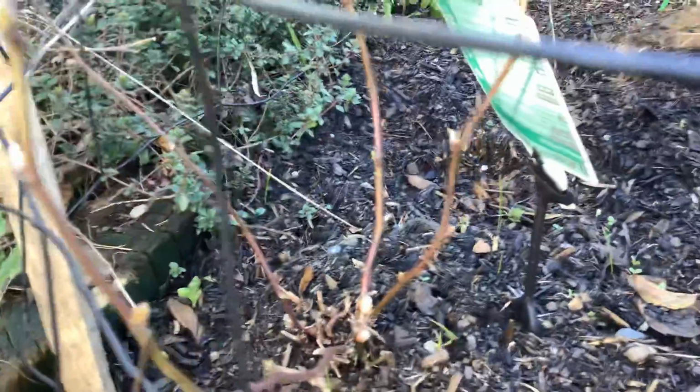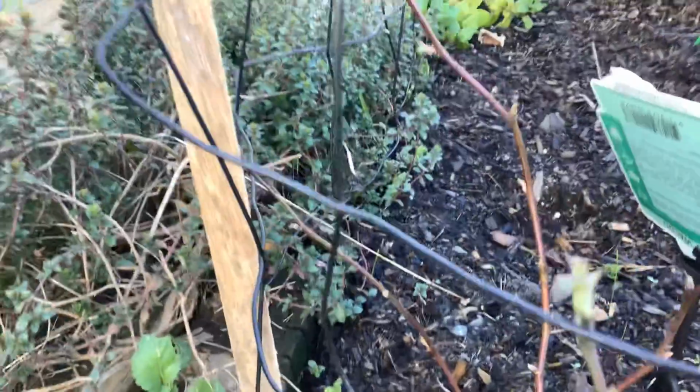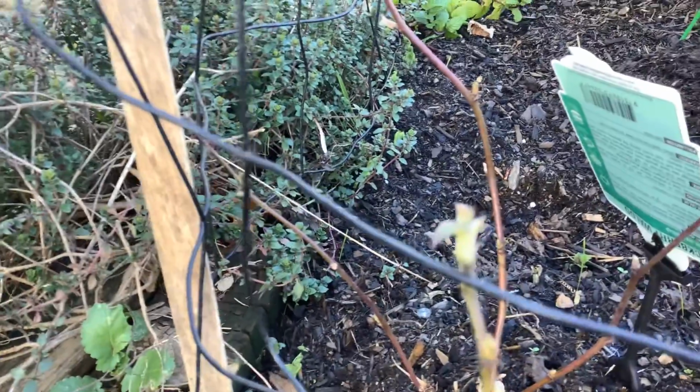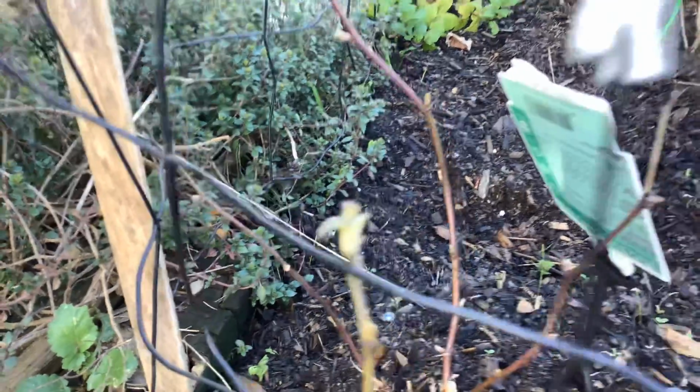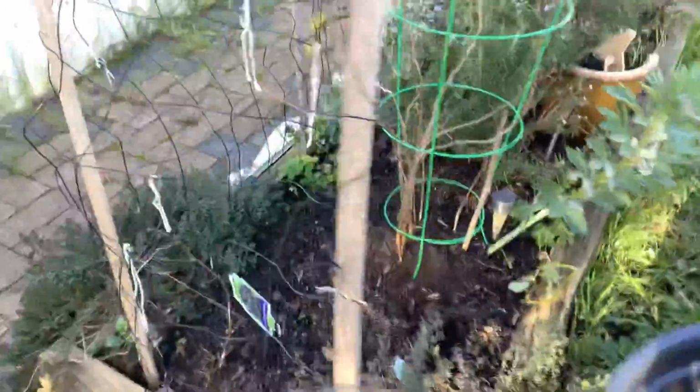A little strawberry, that Waldo blackberry, I think it's actually got buds. It does. That's wonderful. Oh, and it's starting to leaf. Yay! Which means that's coming back to life.